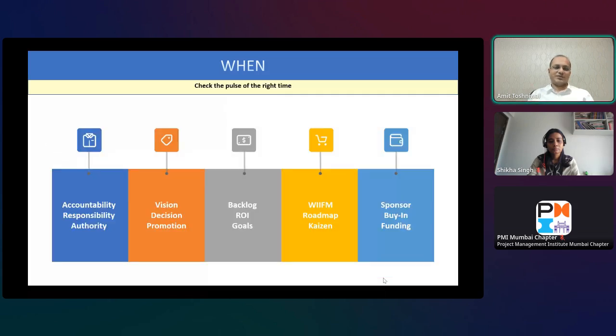Check the pulse of the right time. Now, these are some of the parameters you need to check in the box. When there is accountability, responsibility, and authority that is defined for the department, only then you initiate the department. It should not be like, "बना लो, देखेंगे, आएंगे लोग," we will evolve over time.